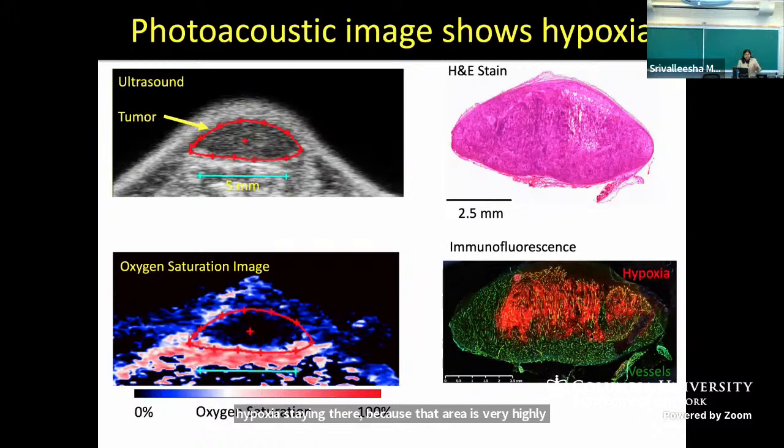Also towards the left side of the image here, you can see this region being highly oxygenated as well. The center part, or towards the right-hand side of the image, you see that the image is highly hypoxic, and that's exactly where the hypoxia stain also holds. So there seems to be a very good spatial representation from the photoacoustic image, and it can show the hypoxia that we validated with the hypoxia stain here.